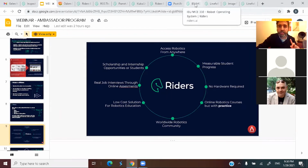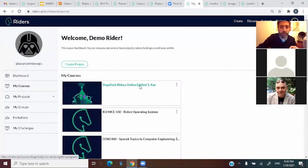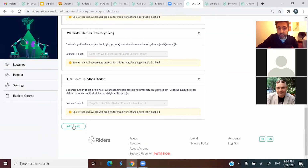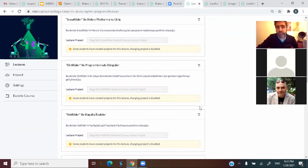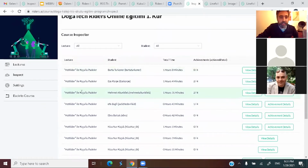Let me show it in an example. For example, here, if I go to my Riders courses, there are 4 teachers. There's a manage button. If you click that manage button, you can add lectures here, add a new lecture, and you can delete the lectures you want. And then you can click to inspect. Once you click the inspect button, the lectures and the details of the students or people will be shown here.